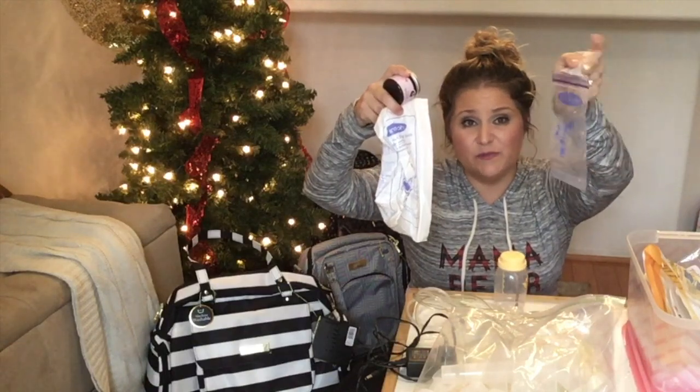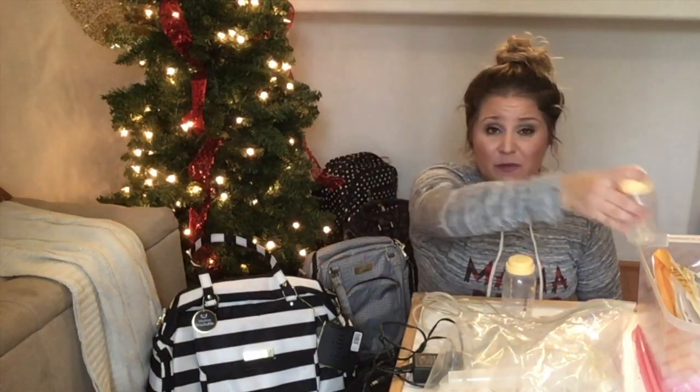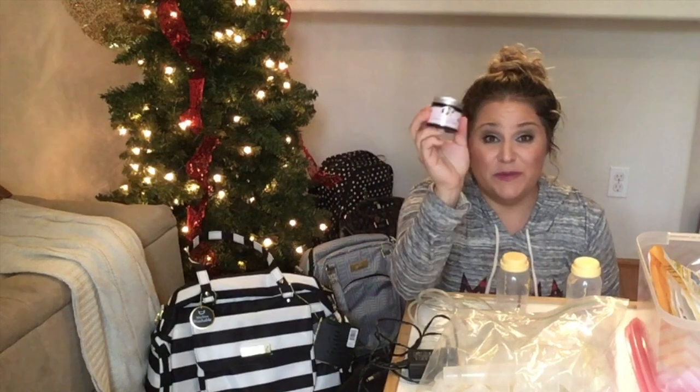Also in the box are these Lancino milk bags. These ones I ended up preferring over the Medulla bags. Sometimes they will rip and tear in the freezer. It's such a horrible thing, but it happens. I had better luck with the Lancino than I did with the Medulla. I always kept a couple extra bottles and extra bags in here, because you don't want to run out. You don't want to pump and then go, what am I going to do? So it comes in handy.